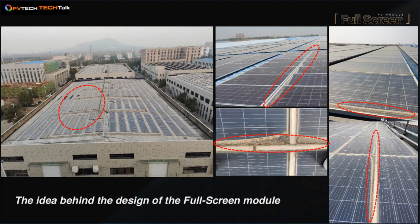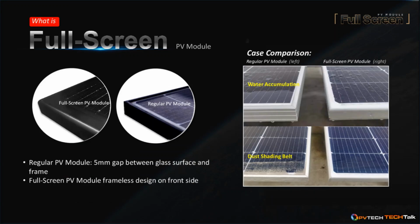So that's why we were thinking of producing a type of module with a front-side frameless design to solve this problem. With the frameless design of the front side, the dust and water will not stock at the bottom of the modules. And it took us 2 years to design, develop, and make it ready for mass production. Since we started delivery of full-screen modules from the end of 2021, we have received a lot of great feedback from our customers about full-screen modules.